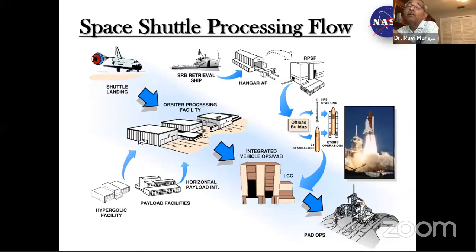So how do you operate all this? So we built the biggest building in the world by volume, the second largest building in the world. And we integrated all these parts coming from various parts of the country. So this is a brilliant piece of engineering NASA people did. And every day I went to work, I would see some aspects of this.